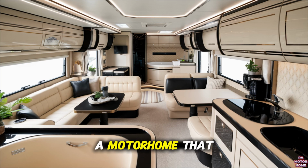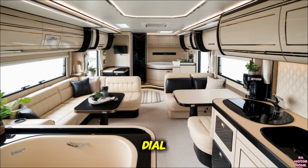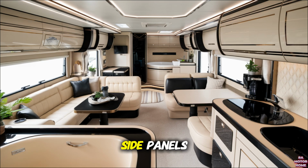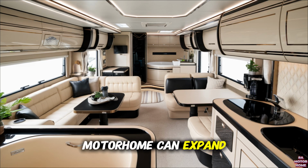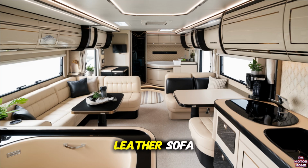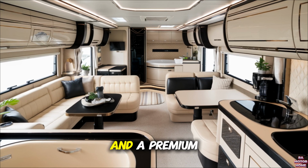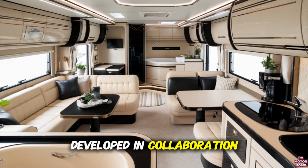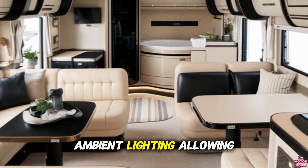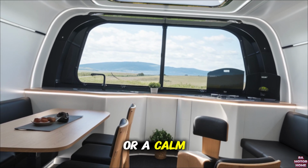Imagine a motorhome that can switch from a relaxed cruiser to a roaring beast with the twist of a dial. Moving past the cockpit, the living area is expansive thanks to Ferrari's clever use of extendable side panels. When parked, the motorhome can expand on both sides, nearly doubling the interior living space. The lounge features an L-shaped leather sofa with hidden massage functions, a retractable 85-inch 8K OLED TV, and a premium surround sound system developed in collaboration with Bang & Olufsen. The ceiling is equipped with customizable ambient lighting, allowing you to set the mood whether it's a romantic evening glow, a party vibe, or a calm blue for relaxation.